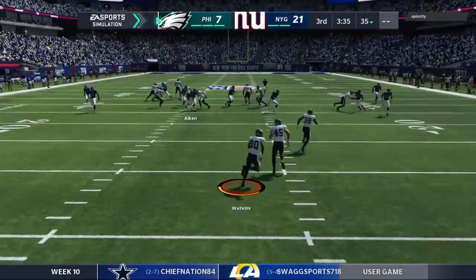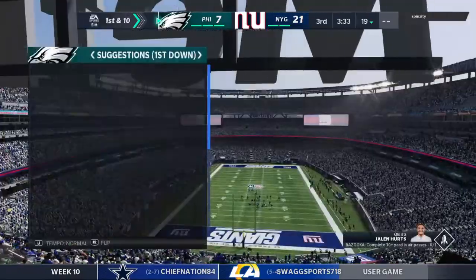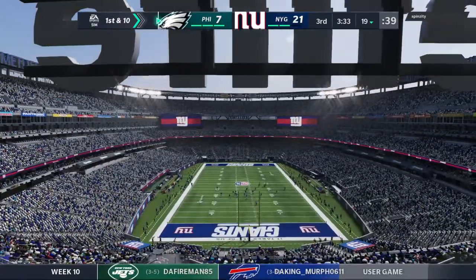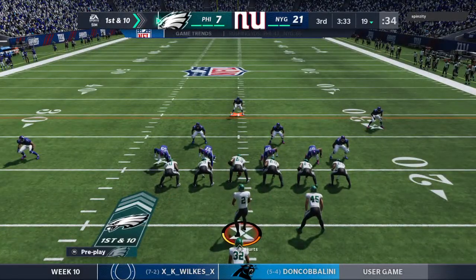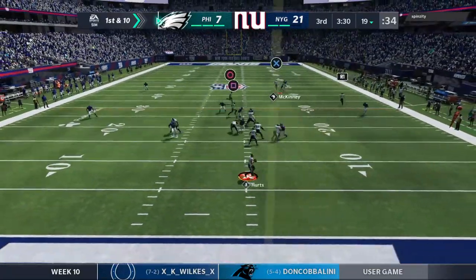Fields it in the middle of the end zone, and is only able to get this to the 19, so probably should have opted for the touchback. At their own 19-yard line, the Eagles offense is set to begin their next drive. They're sort of seeing themselves spiral out of control. Let's see if they can get things back on track.